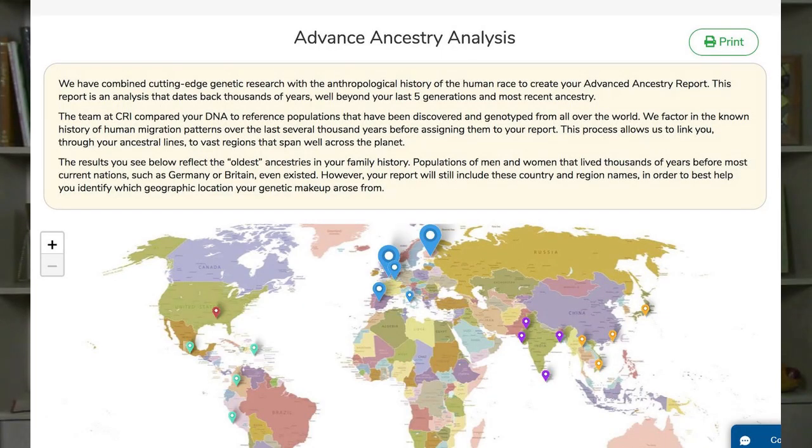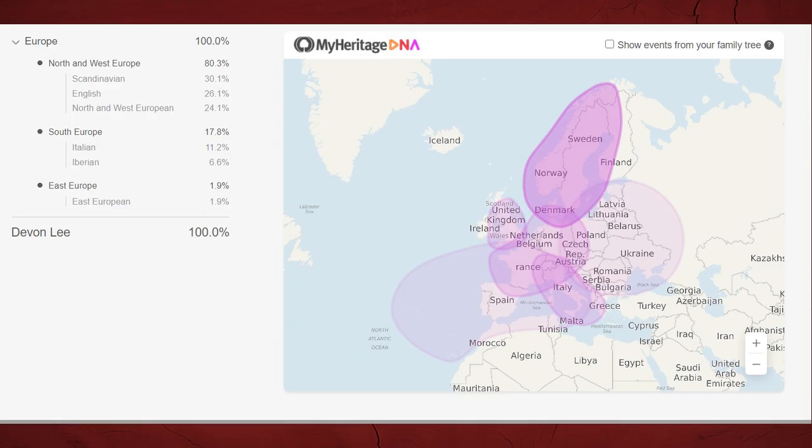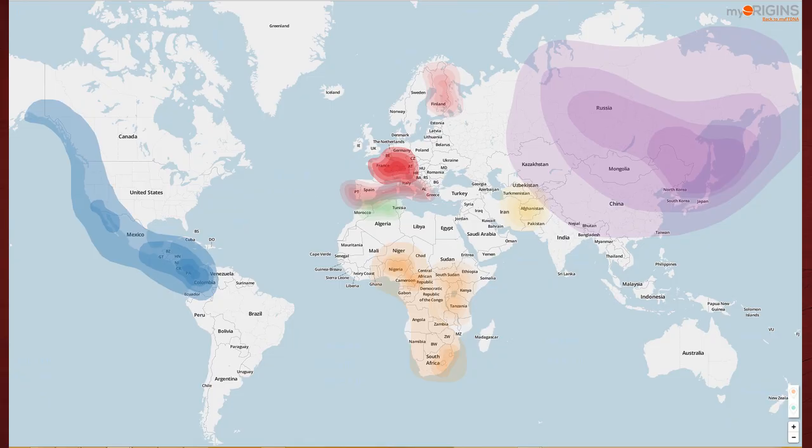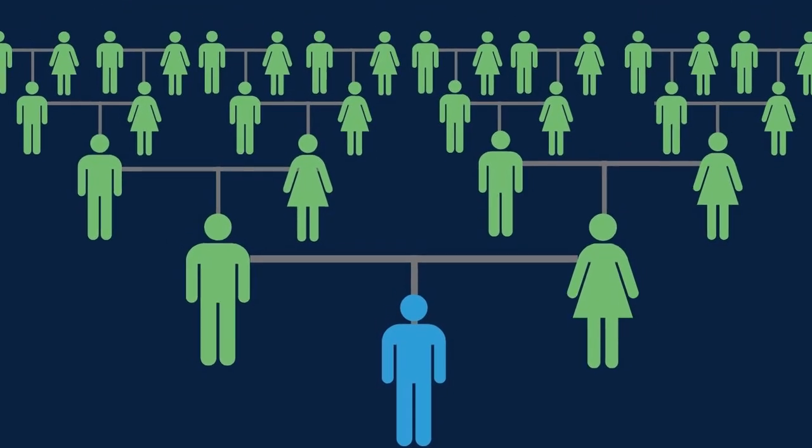What are they really talking about when they're talking about this? Well, the ethnicity estimate, the recent ancestry report, is what an autosomal DNA test is going to tell you. And it's similar to what you're going to get from Ancestry, MyHeritage, Living DNA, 23andMe, and Family Tree DNA, where they identify different regions of the world that your ancestors were probably from in the last few hundred years. And that is by looking at your autosomal DNA. In other words, chromosomes 1 through 22.